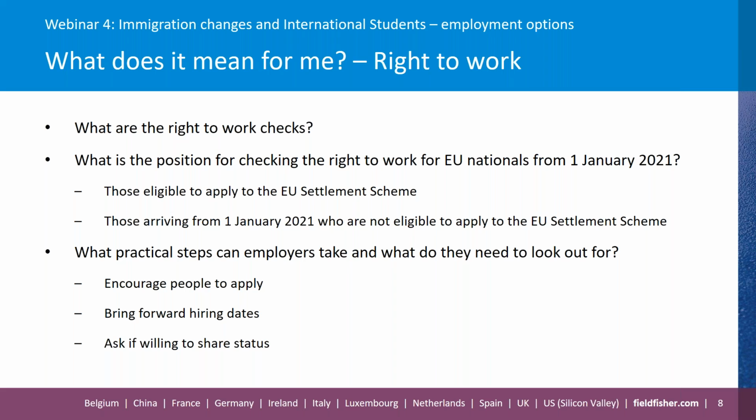So UK employers are required to conduct right to work checks on all prospective employees and keep records. Employers can be subject to fines of up to £20,000 per illegal worker, and in some cases, criminal charges can apply. Currently, EU nationals can rely on their passport and national ID card as proof of their right to work, and can continue to do so until 30th of June 2021.